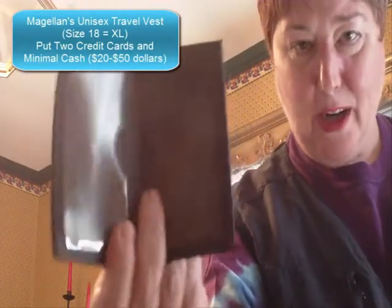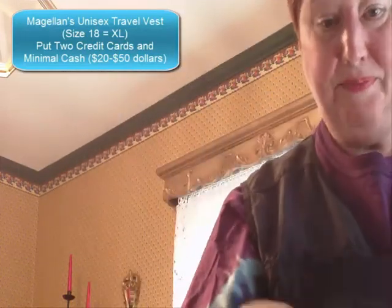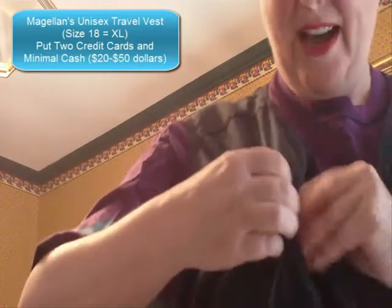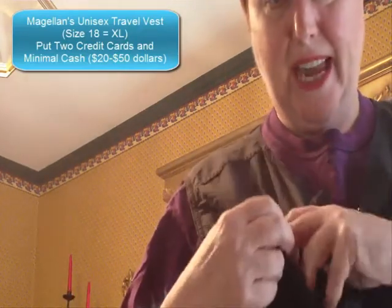I put my credit card in here. I put a MasterCard, or excuse me, a Visa and an American Express card in here. And I put a very small amount of cash in here, and I keep that right up front. That way I don't have to be going into my money belt all the time to get any money. That's kind of the backup, but I have readily available cash and credit cards right here, right up front, close and personal.